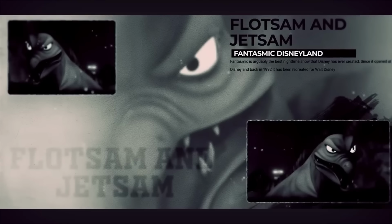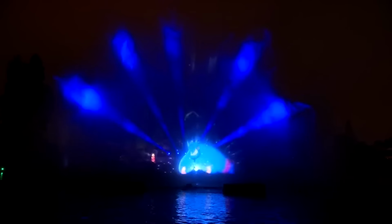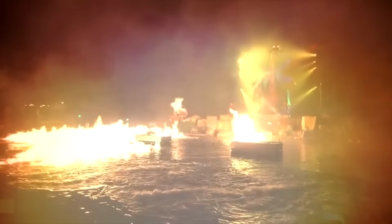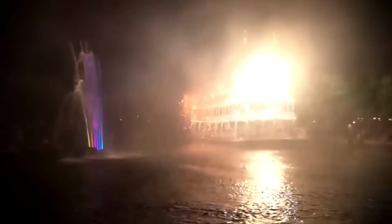Flotsam and Jetsam, Fantasmic, Disneyland. Fantasmic is arguably the best nighttime show that Disney has ever created. Since it opened in Disneyland back in 1992, it has been recreated for Walt Disney World and Tokyo Disney Sea. And even though each version of the show has its differences, they are all special in their own way.